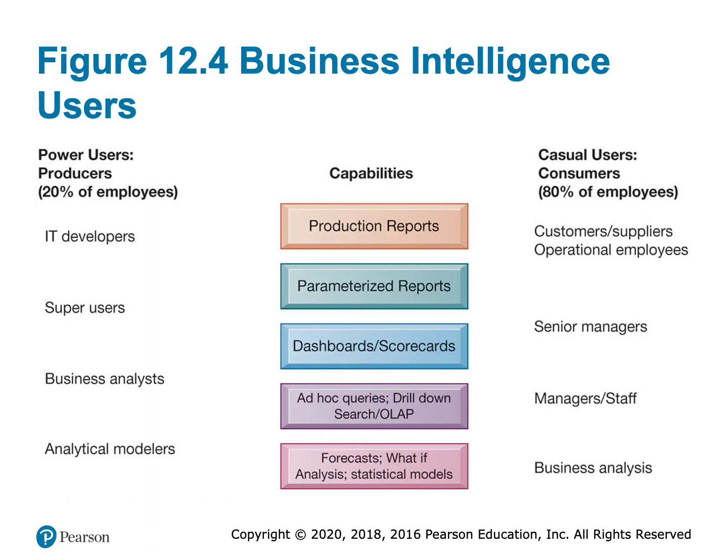For example, senior managers rely most on parameterized reports and dashboards. They use them to monitor the firm's activities using visual interfaces.